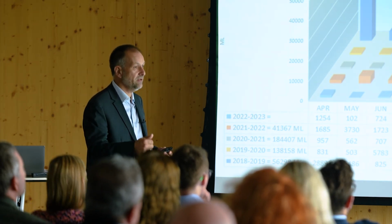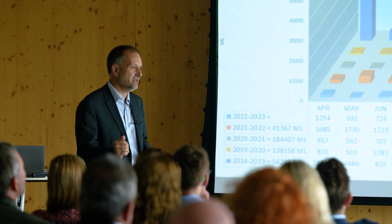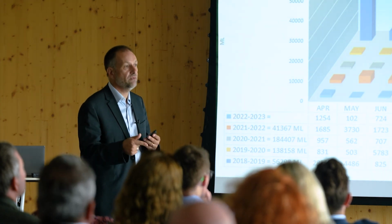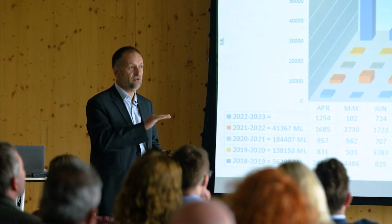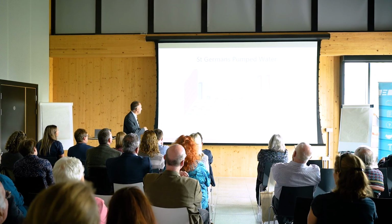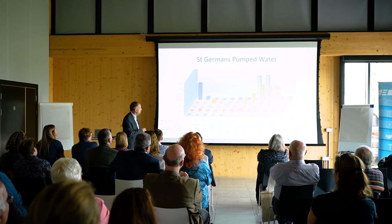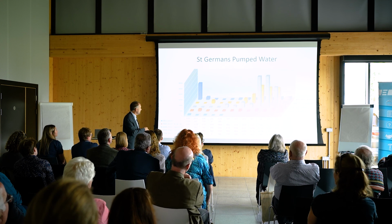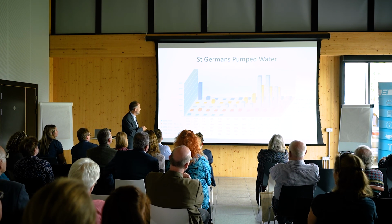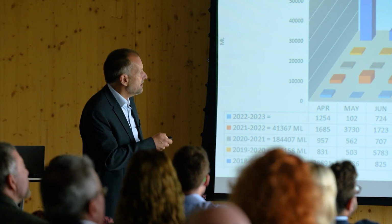If we get a wet summer and a dry winter, yippee, brilliant. We don't have to worry about any abstraction bans. We don't have to worry much about flood risk. If it's the other way round, we're stressed over the summer and we're stressed over the winter. And if you look here, these are month by month pumping amounts at St Germans. And not surprisingly, summer months, generally dry, but you do get the occasional wet month where we do have to pump. But look what happens in the winter.